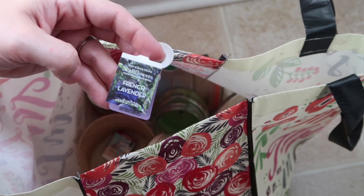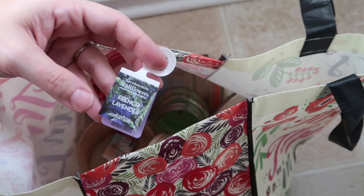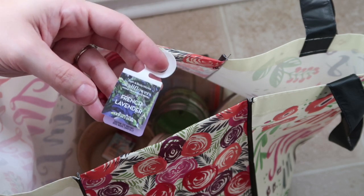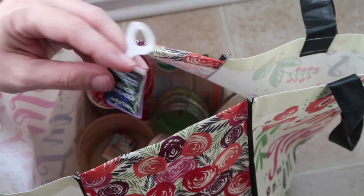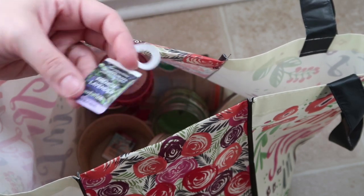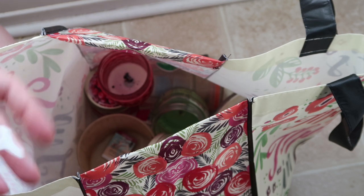Definitely has to be a smaller scale room. It doesn't have a huge, overwhelmingly strong scent, but I'm more of a lilac person than I am a lavender. But I don't mind it, like I said, in the kids' rooms because lavender helps promote good sleep. So it's by their beds. So I always feel like that works well for them.